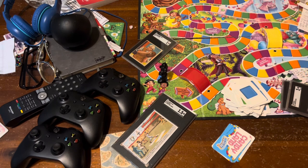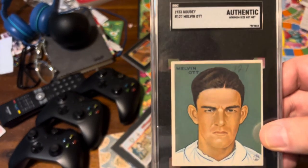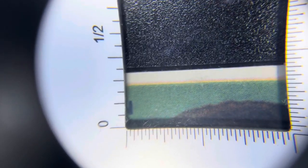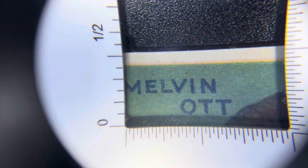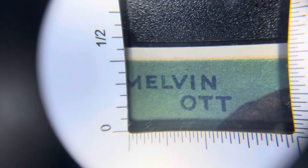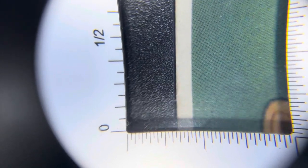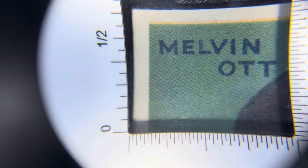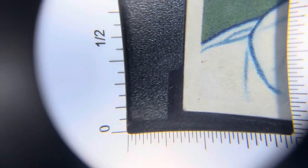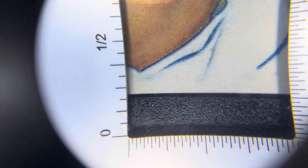And now the card in question. Here we have the authentic, but min size. Okay. So, it looks like there is a tiny bit more room here than the Hack Wilson. The sides, not too much space, a tiny, tiny bit, and pretty snug here. So I'd say that if it's going to be min size at all, it's going to be min size top to bottom here.